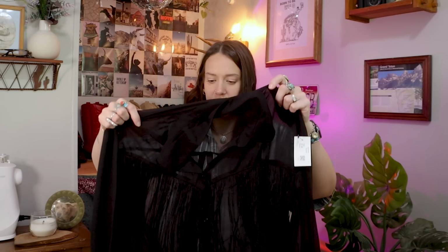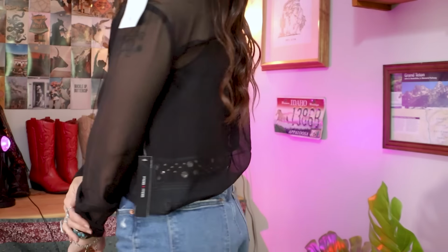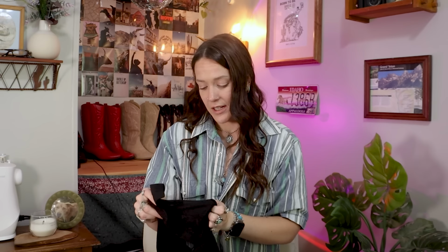I found so much good stuff that I forgot about. I'm getting re-excited all over again. So this is a little sheer black button up, but it has this fringe on the front. But I thought this was so freaking fun with a super sparkly belt buckle. This is giving me potential NFR vibes. I am really trying to manifest being able to go to that this year, so I'm already outfit planning, even though I have not at all secured the tickets, hotel, any of the logistical elements of that. But if I do go, the outfit's gonna eat, okay? This was $7.99 at Goodwill, and I'm very excited about it.